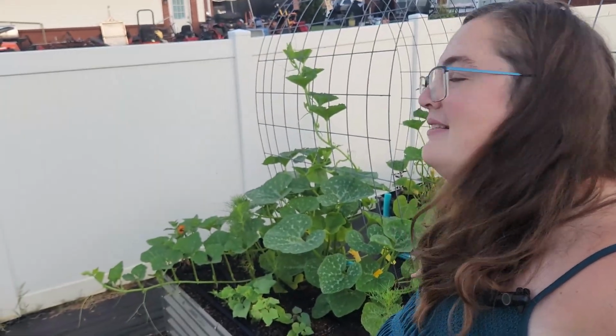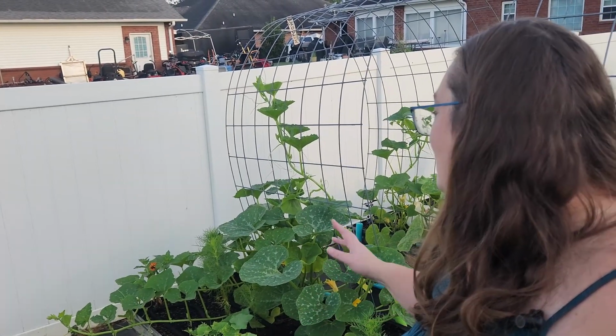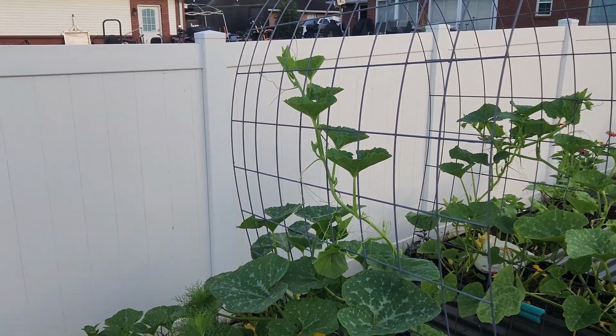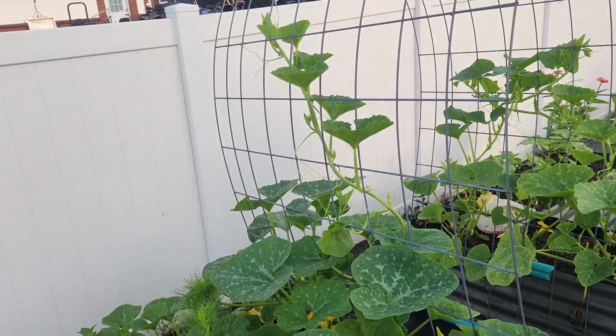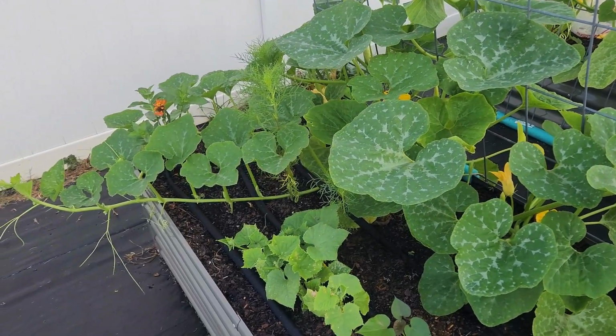Back here, this bed is a little bit of a hodgepodge. We've got basil and cosmos. We've got cucumbers and sweet potatoes. And growing up our trellis, we've got Georgia candy roasters. You can see it's doing a really nice job climbing. But just like our other squash, it wants to make a run for it and go across the bed.